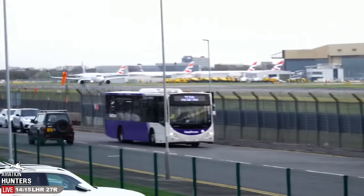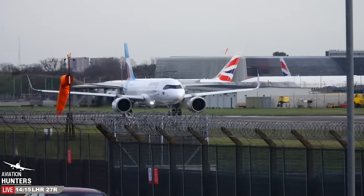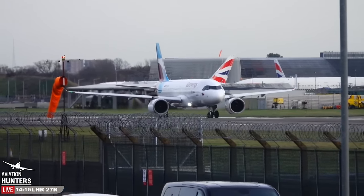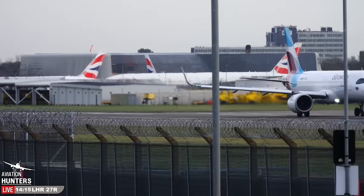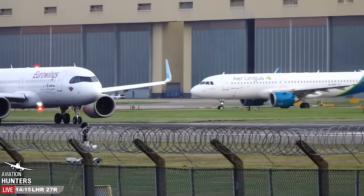We've got the brand new Eurowings 320neo operating here at London Heathrow today, flight number EW7463, and it will be heading to Hamburg, which is an A320neo with the reg Delta Alpha Echo November Alpha, or DAEMA, which is a one-year-old jet registered in March 2022. 20 minutes late for this jet.